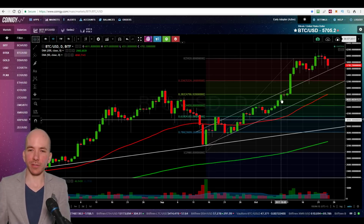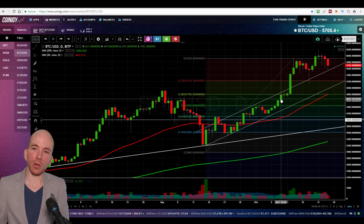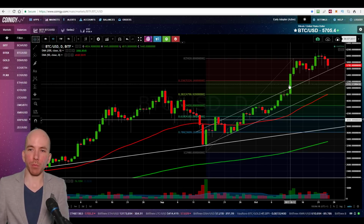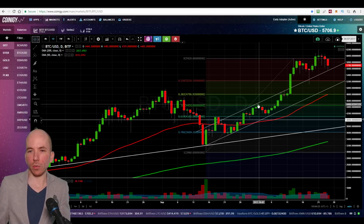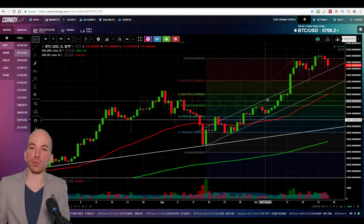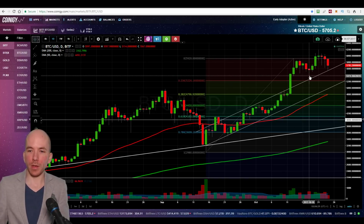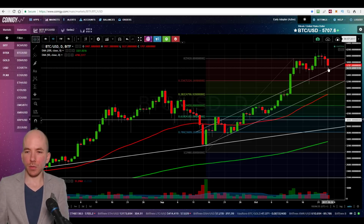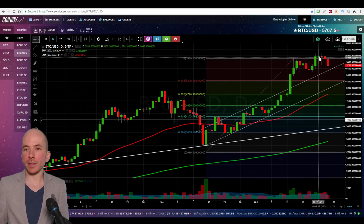So you're going to have to look at this on YouTube if you want to see what I'm talking about, but I had this uptrending channel, which it completely went ballistic and broke out of on the 12th of October, and that top of the channel, which was previously resistance, has now turned into support, as you can see from the 18th of October and the 24th, which is today. Kind of interesting. So that's the pullback.